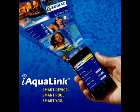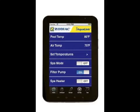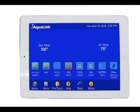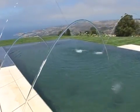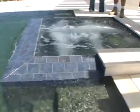Other new advances in today's pool technology are in the controls of the pool. For example, all of our new pools are installed with an iAquaLink system. This lets you control the pool features with either a phone, iPad, laptop, any electrical device that you can get on the internet with. We can also incorporate other features in your yard like lighting, irrigation, water features, you name it. If it can be turned on electronically, we can incorporate it into your control system.